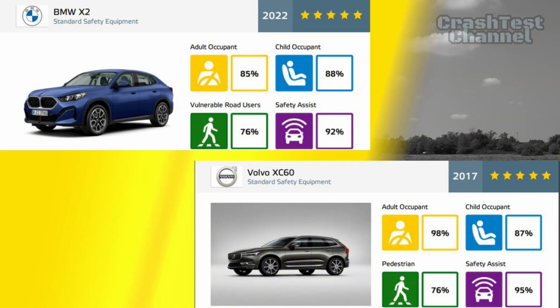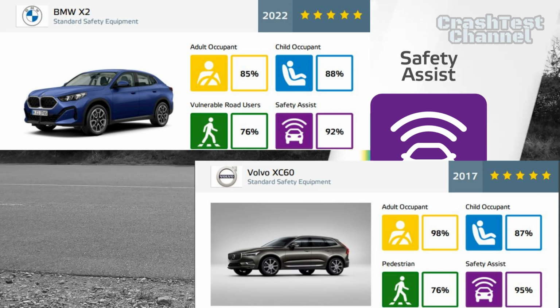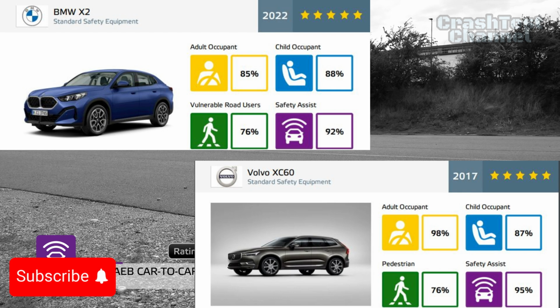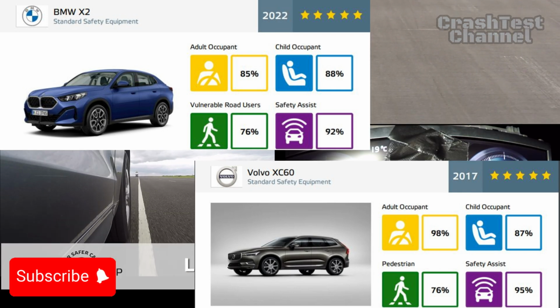Safety is a critical factor when choosing a car, and both the Volvo XC60 and the BMW X2 deliver strong performances. But what matters most to you, Volvo's legacy of crash protection or BMW's innovative safety tech?